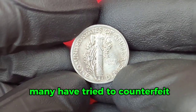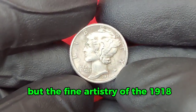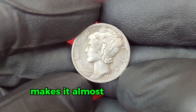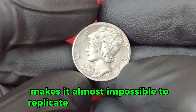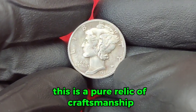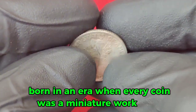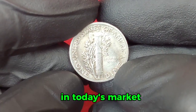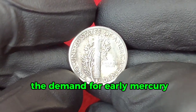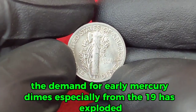Many have tried to counterfeit Mercury dimes, but the fine artistry of the 1918 piece makes it almost impossible to replicate with modern methods. This is a pure relic of craftsmanship, born in an era when every coin was a miniature work of art. In today's market, the demand for early Mercury dimes, especially from the 1910s, has exploded.